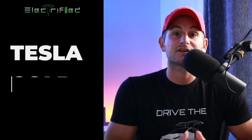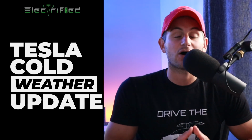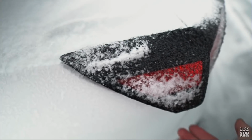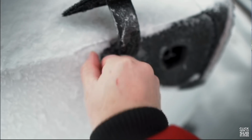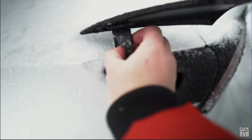The first news item I'd like to cover today is a Tesla cold weather performance update. This is a software and potentially a hardware update on some of the newer Model 3 and Model Ys. Not everybody has this one yet, but as a Northeast resident, Pennsylvania to be specific, I'm obviously concerned about the cold weather performance. For those of you who may not know, Tesla has historically had issues with the charge port being frozen shut, windows not opening, door handles getting jammed because they essentially ice and freeze over.